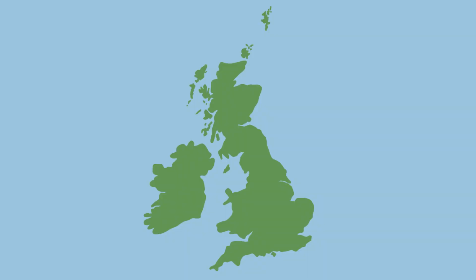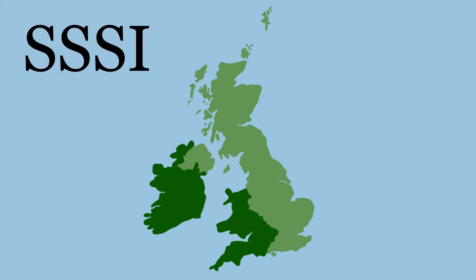In fact, this is one of the smallest bat species in the world, and it only weighs a couple of grams more than the actual smallest bat species in the world, which is the Kitti's hog-nosed bat. Unlike the greater horseshoe bat, the lesser horseshoe bat is found in Ireland, although not in Northern Ireland. This species is also found in Wales and Western England, where it occupies a number of SSSI sites.